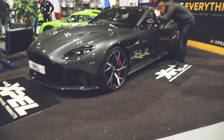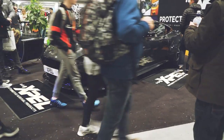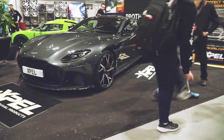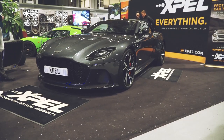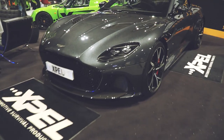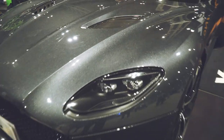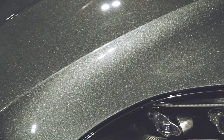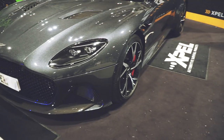The Expel stand, looking at the Super Leggera. Such a massive fan of it. Unbelievable. Hey, more people walking in front of me. Great. Yeah. Unbelievable. And such a deep color as well. If you guys can see the metallic flake, it is gorgeous. Perfect.